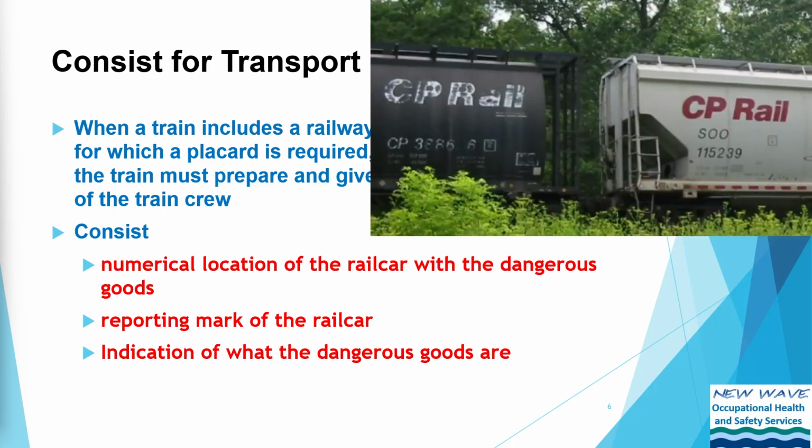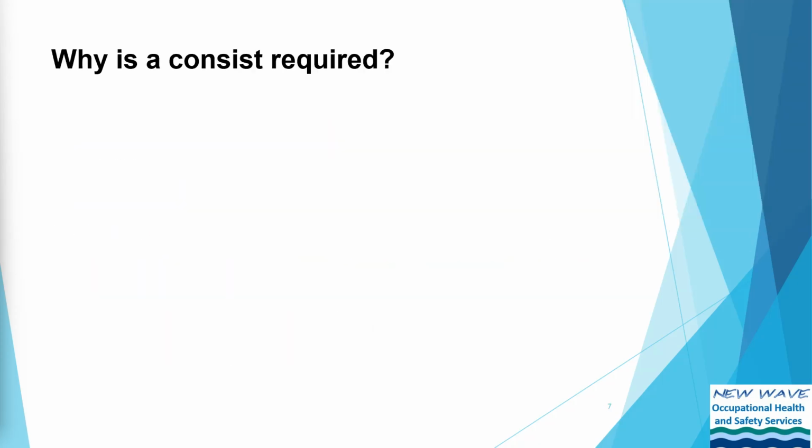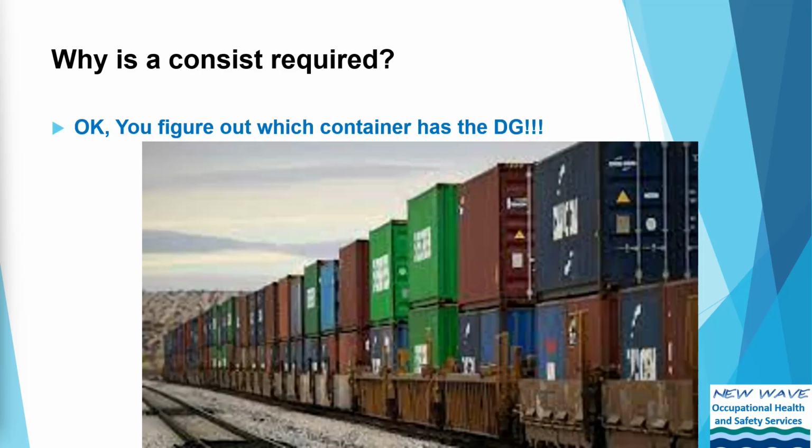And what do we mean by a reporting mark? It is the SOO 115239 on the white rail car. Essentially, it is a serial number. So why is a consist required? In a long train, it allows emergency crews to locate the cars with dangerous goods much more quickly.